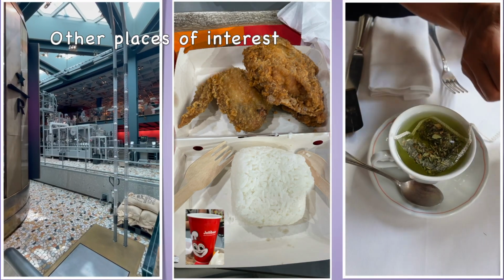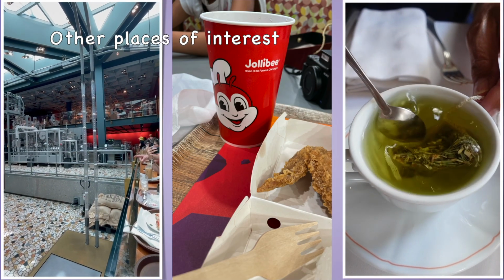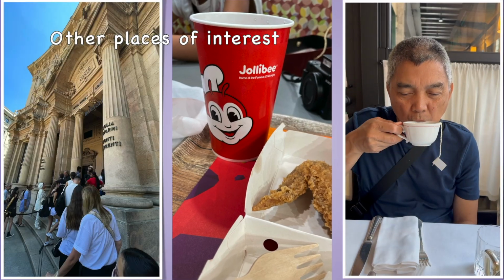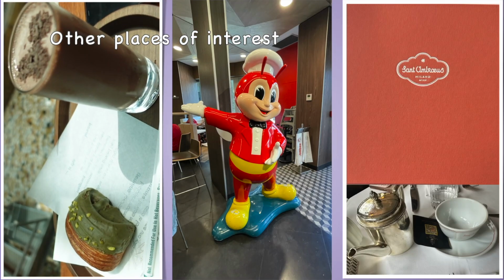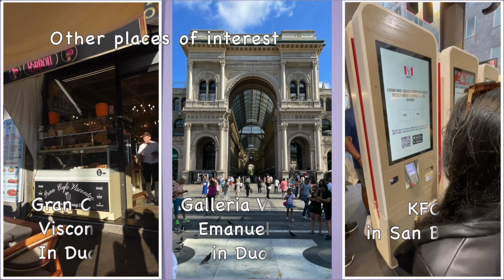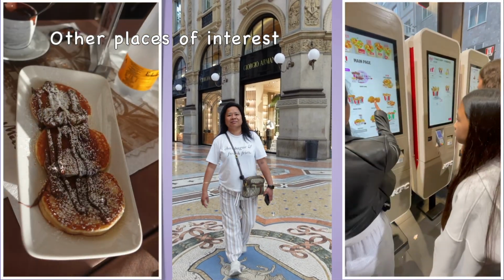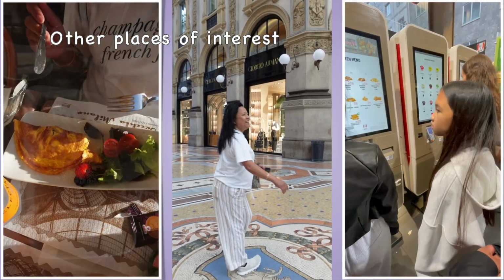For a classic Milanese moment, we had breakfast at Sant Ambroeus in San Babila. The atmosphere was elegant, peaceful, and timeless. It was the perfect way to experience the charm of Milan. We stopped at Gran Caffè Visconteo near the Duomo for a quick espresso. It was the perfect boost before exploring more of Milan.